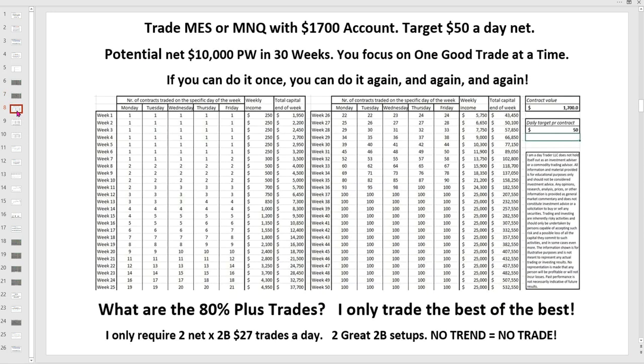Now what does it mean here? Please remember, on my Google Drive you can get this spreadsheet where you can do these calculations yourself. But if you're trading, say, the micro ES or a micro MNQ with a $1,700 account, and you're targeting only $50 a day, and that's on 1700. Why 1700? Well, this is allowing that you've got a maximum risk of around 1.5 to 2% maximum of your account size. We want to be conservative with our risk.